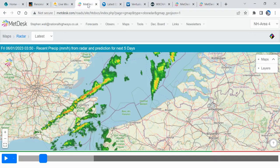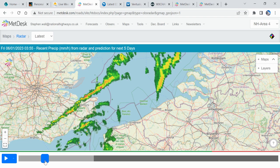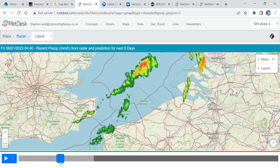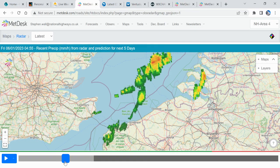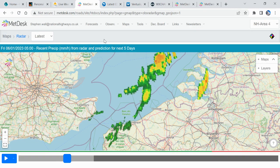Now, just taking a quick look at the radar, this was the scene at 3:50 this morning. We were still in the milder air, but what happened is that cold front slowly edged away. In fact, by the time it reached the southeast coast at 5 o'clock, it had pretty much fizzled out. So that's the story, an improving day.